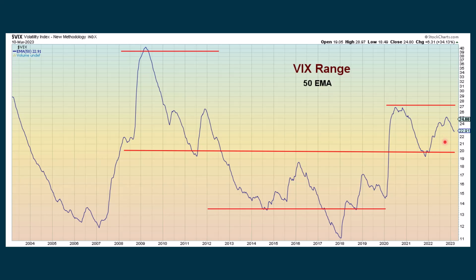And this gives us an idea of how to interpret the VIX at different times. The idea is when the VIX is high, it's time to buy. Well, what is high? There's absolute numbers that are above 20. Well, this tries to give us some relative numbers based on what's happening in the market. And then when it's low, it's time to go. Sometimes this can shift over a period of time.